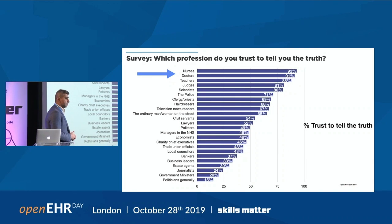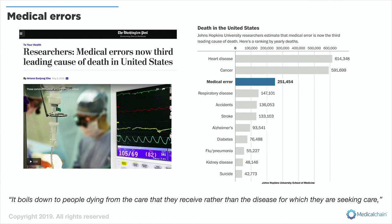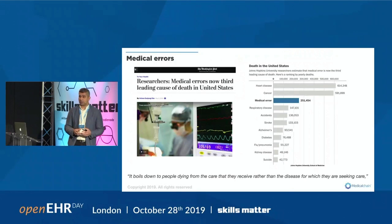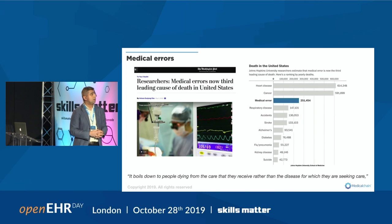Luckily, doctors are still very trusted individuals in society, and we need to work with them to understand the issues they currently face in healthcare. One of the major issues doctors are facing is medical errors, intentionally and unintentionally caused, and that is because of the data. Medical records are so fragmented. According to research from Johns Hopkins, medical error is now the third leading cause of death in the United States, after heart disease and cancer.